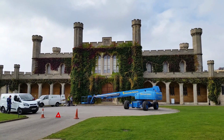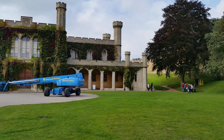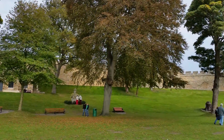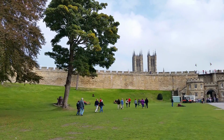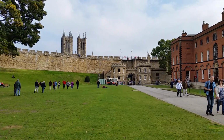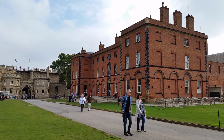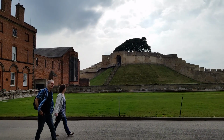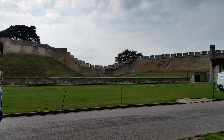Okay, here is the front of the courthouse. I walked that way. Nice space in here. Huge cathedral on the other side, very close. I'll check that out. And there's the front gate. That's the prison, Victorian age prison. And Lucy's Tower over there.